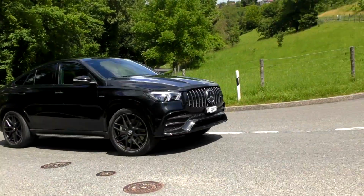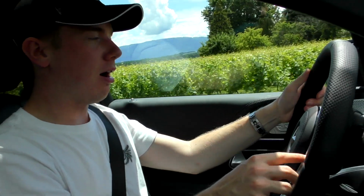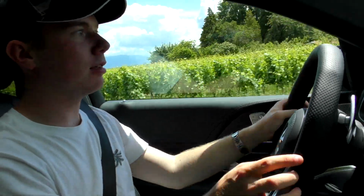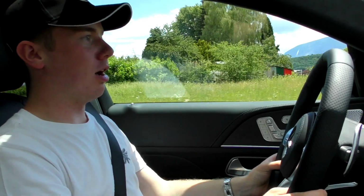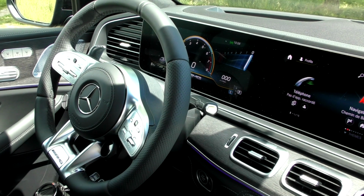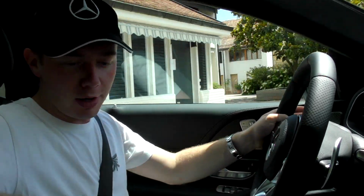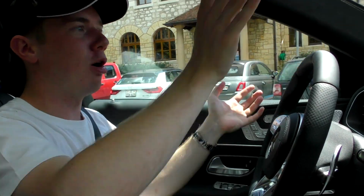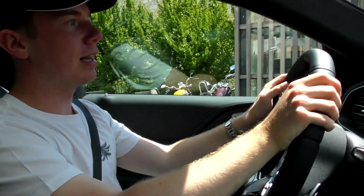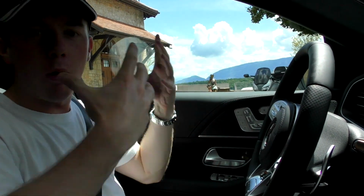You feel the Sport Plus version, as you can switch with the rotating circle right here, and you have everything on board the steering wheel, so you don't need to touch everywhere all over the car. As you know from the old generation, you had so many buttons right here in the middle all over. Now you have everything on board while you drive.